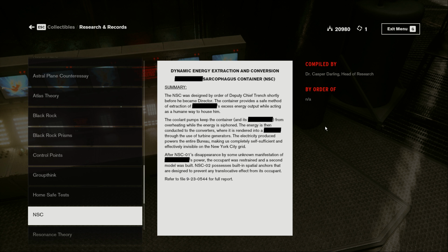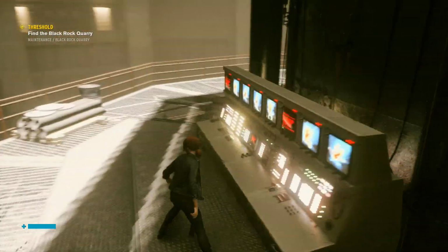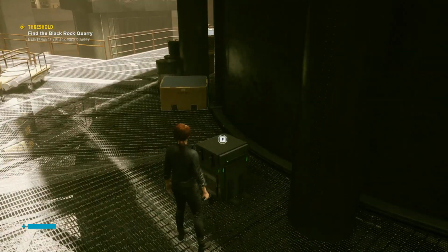So they built an entire one of these things, and whatever's inside here just vanished it? Also, SC stands for sarcophagus container, so that's disconcerting. I haven't felt concerted at any point during this entire game.